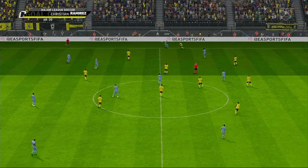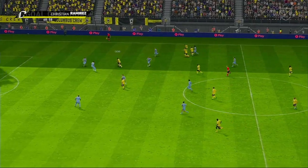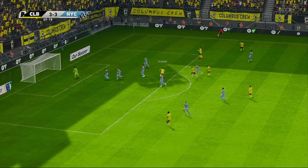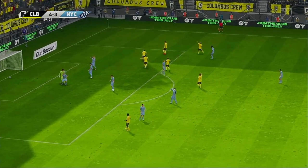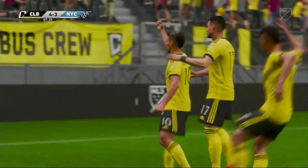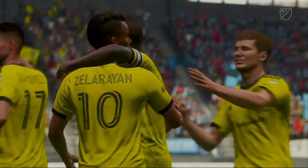Christian Ramirez. Well, that pass easy on the eye. They've only gone and grabbed another one. Two goals in quick succession. Now they have the lead. No wonder they're celebrating.